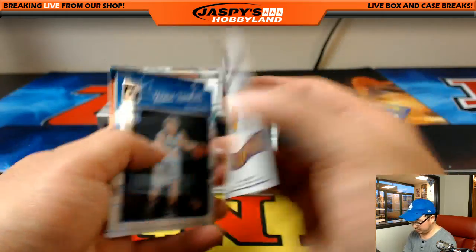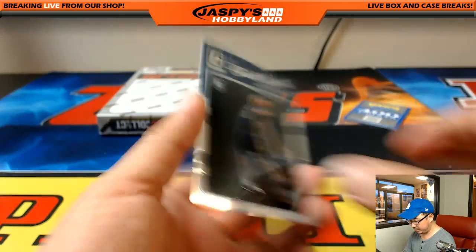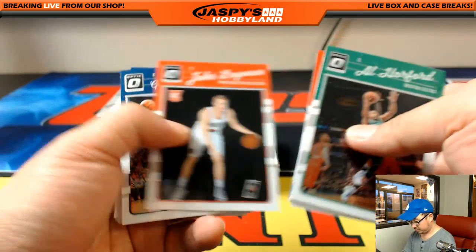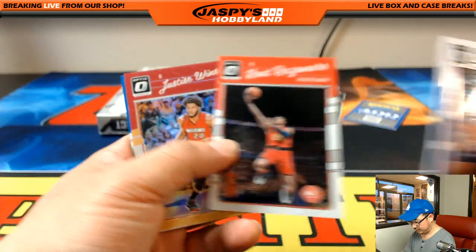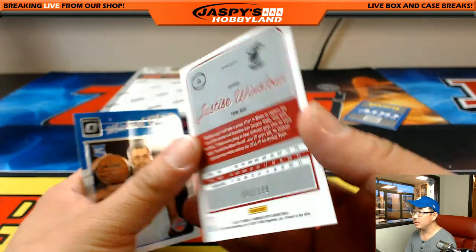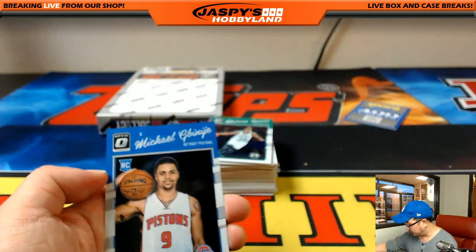Here's Kobe Bryant, not numbered. Shaquille O'Neal, Sheik Diallo. Jordan Clarkson, Frank Kaminsky, Kent Bazemore. Justice is served, Justice Winslow. 61 out of 99, 199. That goes to the Heat.